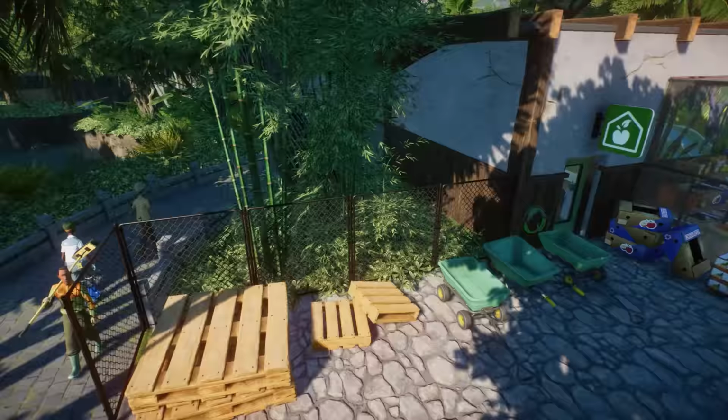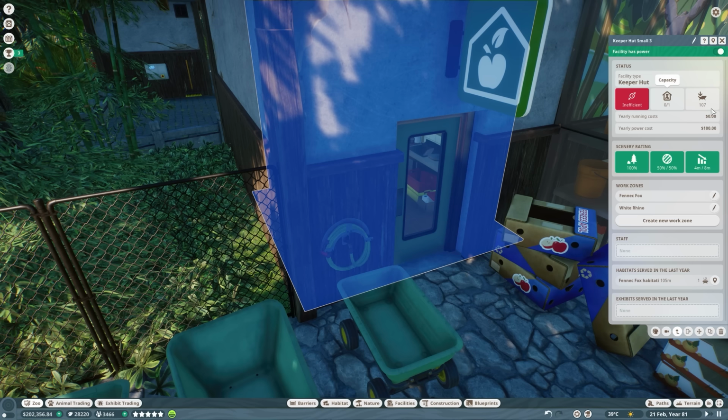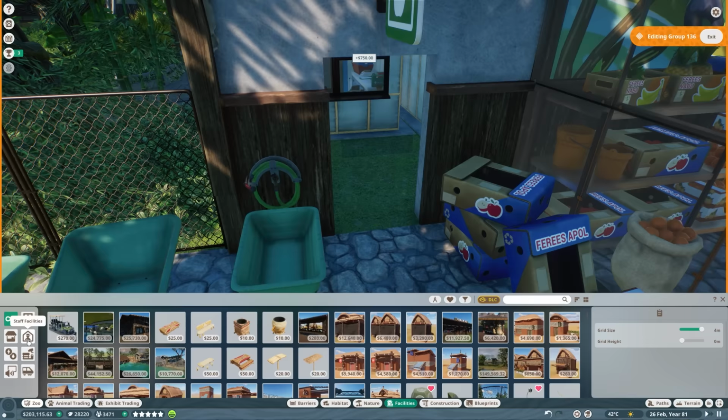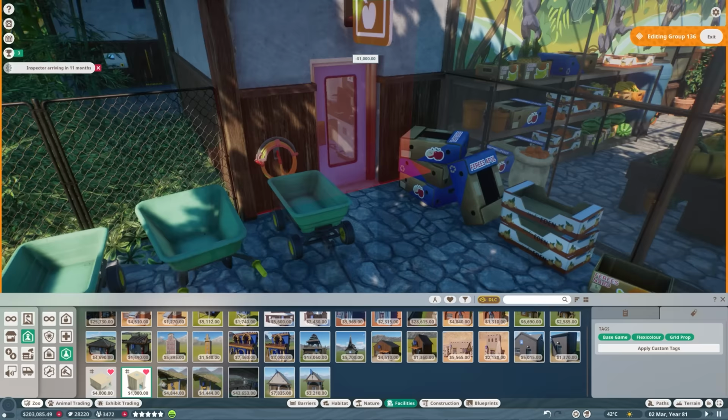There's actually an extra keeper hut right over here. Maybe we can... capacity, it's inefficient, so it might not be used that often. Like, we have a bigger one here as well. Yes, this one is also inefficient. Not sure why, but if I just go into here, I think we're just going to add another research center, and that should be you. Oh gosh, please tell me that I can connect you nicely. Ah, this is all right. Squeeze it in here.